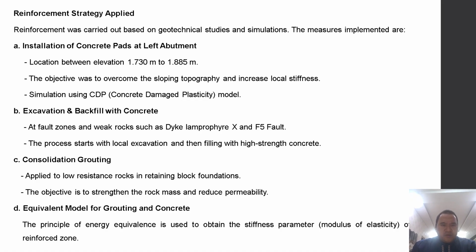The second one is excavation and backfill with concrete, at fault zones and weak rocks such as the dike, lamprophyre X, and the F5 fault. The process starts with local excavation and then filling with high strength concrete.